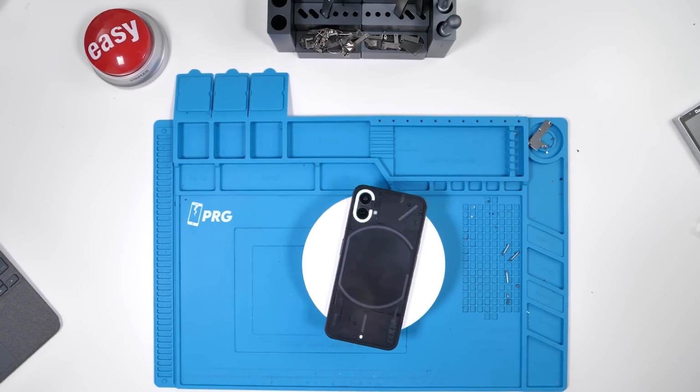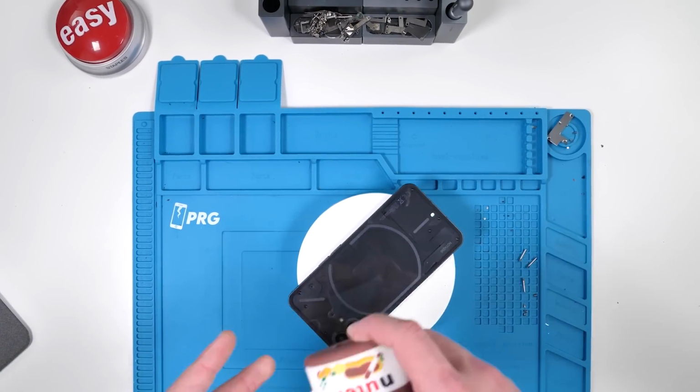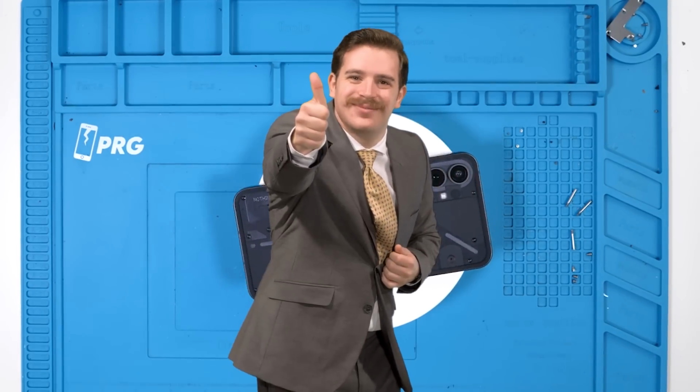But I'm extremely curious as to whether Nothing will be offering repairs for this phone and what iFixit rates this phone in its repairability score. This phone generally has a thumbs up from me.